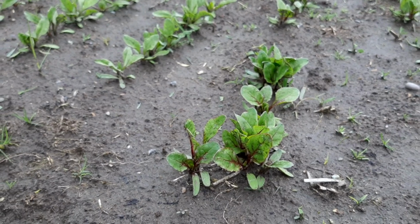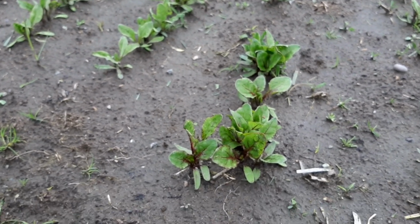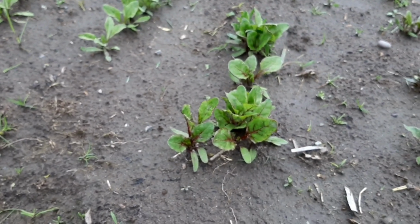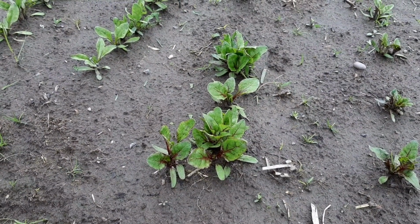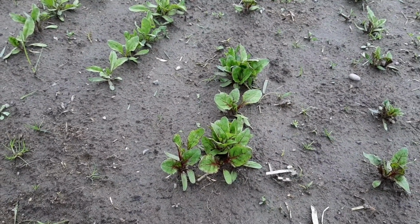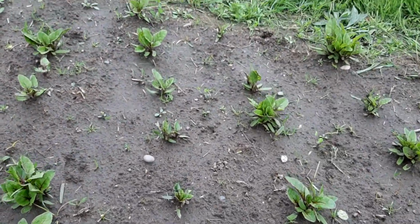So one of the many awesome things about beets is that for many varieties you can also eat the greens. They're getting there. And we like to eat them roasted. We can juice them. They can make really good snacks if you want to make some chips out of them. And pickle them, of course. That's our favorite thing to do. So we always plant lots and lots of beets.